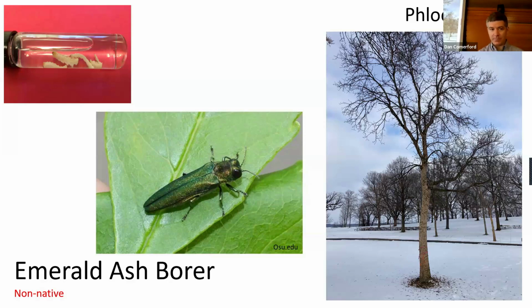It's a phloem feeder. You can see the larvae in the vial in the upper left. It feeds in galleries beneath the bark. Eventually, it severs enough of the phloem that the tree can no longer transport its energy, its food, around the tree, and then that's what finally kills the tree.